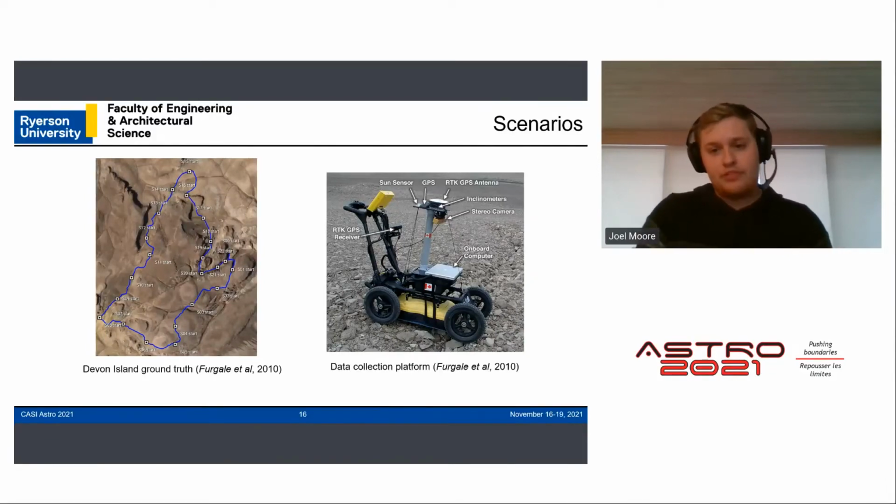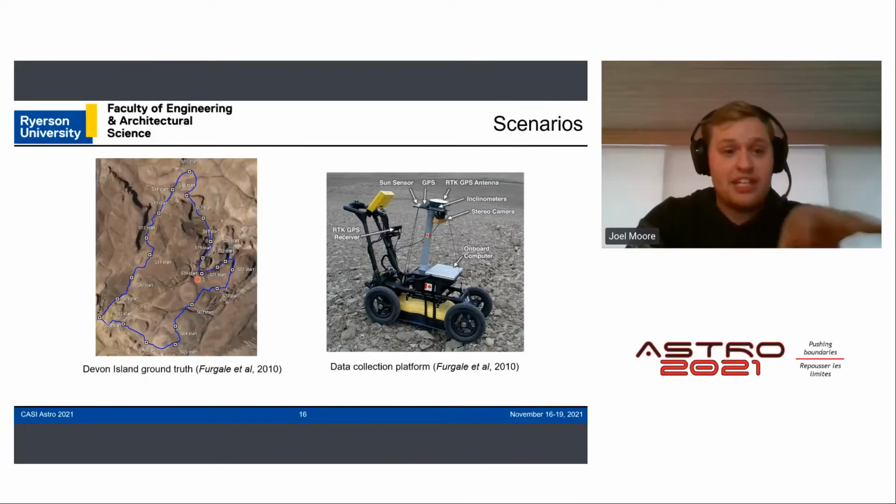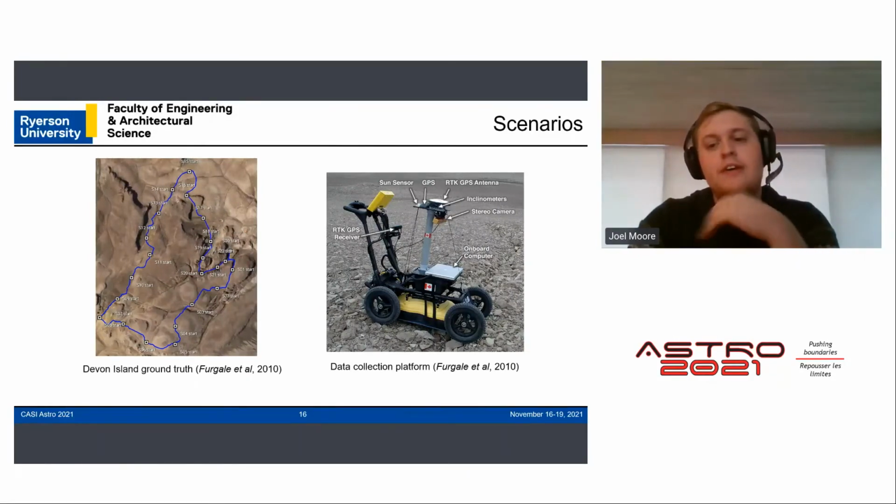To develop a reliable simulation, we use the Devon Island data set, which was collected by Furgale et al. in the Canadian High Arctic, and consists of a 10-kilometer trajectory divided into 23 segments, as seen here in the left image. This shows the GPS ground truth that was generated from the entire trajectory. The right image shows the pushcart rover that was used to collect the data using multiple sensors, including stereo cameras, an inclinometer, sun sensor, and a GPS.